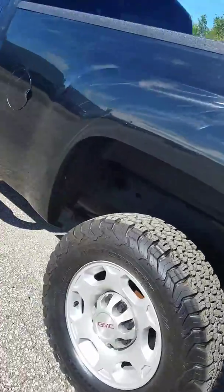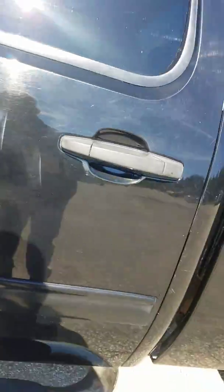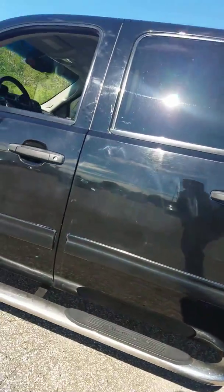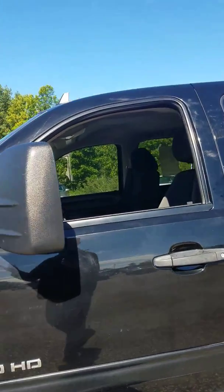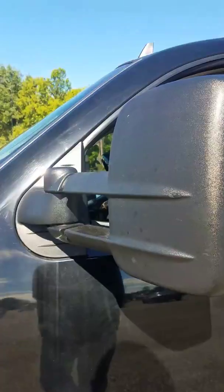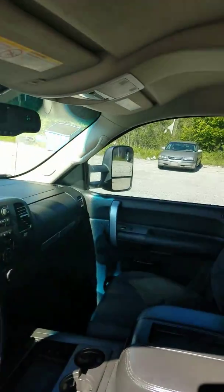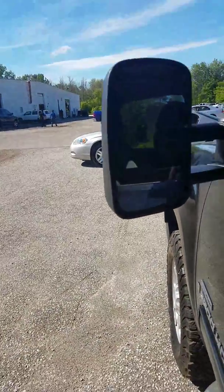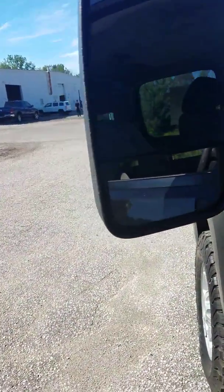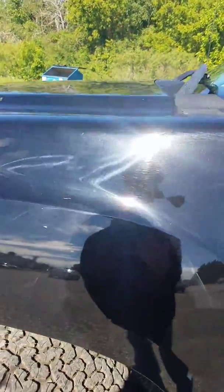As far as any dents or dings on the truck, so far so good on that front. I'm not seeing anything other than some scratches that make me think maybe it was going down a trail and caught a few from tree limbs and things of that nature. Trailering mirrors here, of course. I'll show you that the blinkers on these work. In the mirrors themselves, I tested out the electronic adjustment of the mirror. All that's working. There's no cracks or anything in any of the glass on the mirrors or in the windshield.